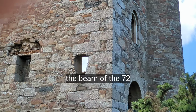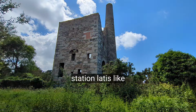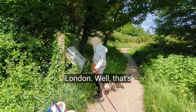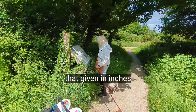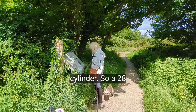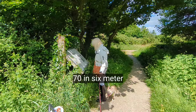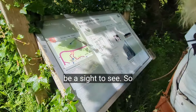The beam of the 72-inch engine at Hammersmith Pumping Station, latticed like Wheal Peever's although bigger, is now preserved at the Kew Bridge Steam Museum in London. Well, that's fascinating. The engine sizes, I'll just give you that, given in inches, refer to the diameter of the engine cylinder. So a 28-inch, 0.7 meter engine is big, and a 70-inch, 1.8 meter engine is absolutely enormous. So that must be a sight to see.